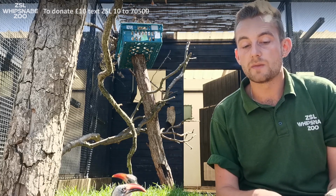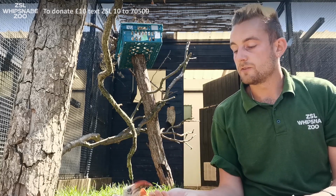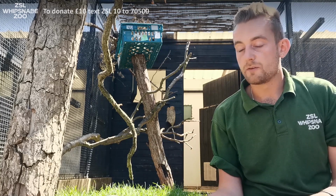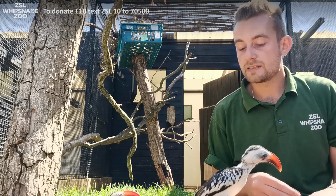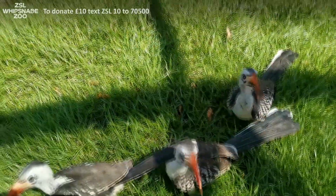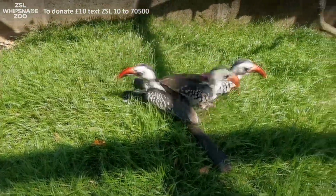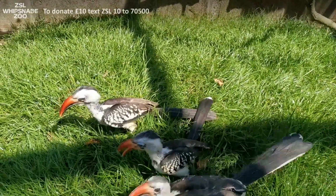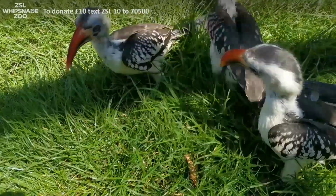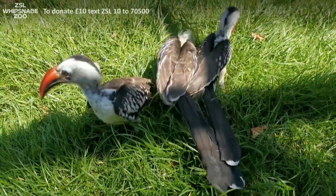So the female and the male are going to start showing the offspring how to hunt for insects, and even looking for bits of fruit as well to start feeding on. So they're a wonderful species, but they're also very intelligent, and I'm going to show you just some of the enrichment items that we can give our hornbills to really make them think. It's cognitive enrichment that really keeps these birds entertained while they're back in their aviary, not doing their routine in our shows.